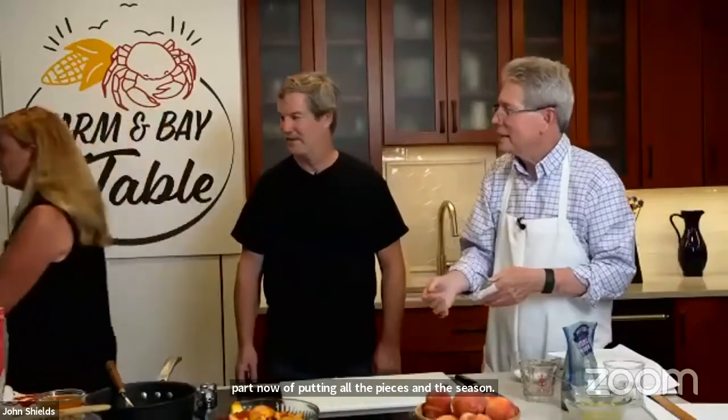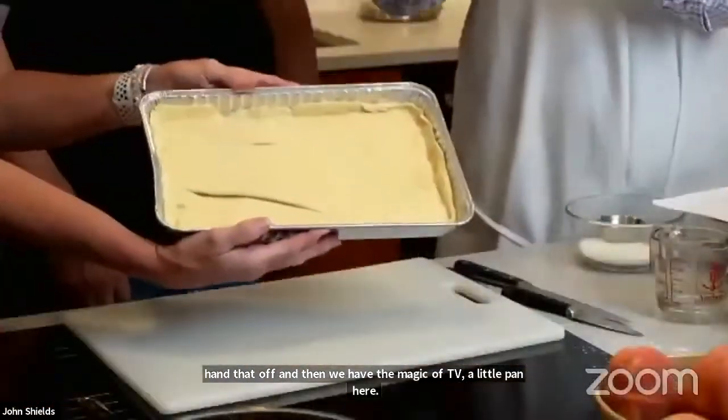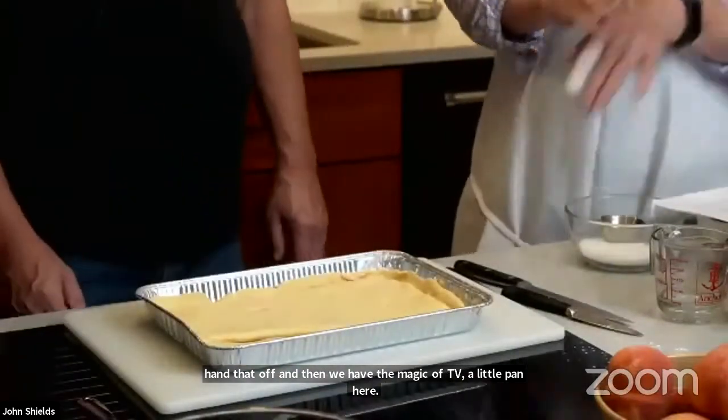So then it just gets padded into the pan and then we'll do the next part now of putting all the peaches and the seasonings in. So we hand that off and then we have the magic of TV. A little pan here. There we go. See? Look at that. This is what yours will look like. This is official Fenwick Bakery dough. That's really good. Pretty amazing. An aluminum pan came from Fenwick Bakery. Wow. The whole thing. We got the whole enchilada.